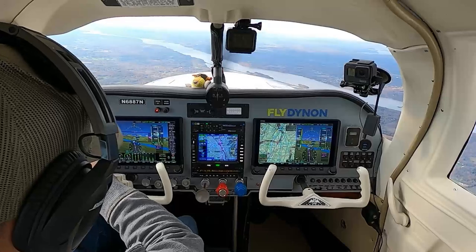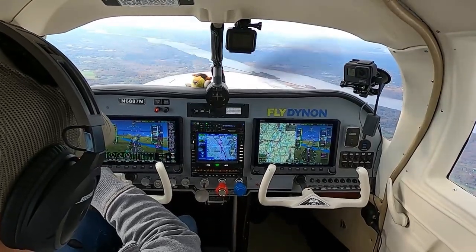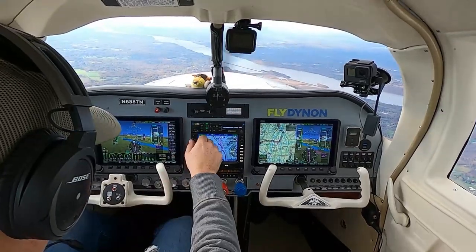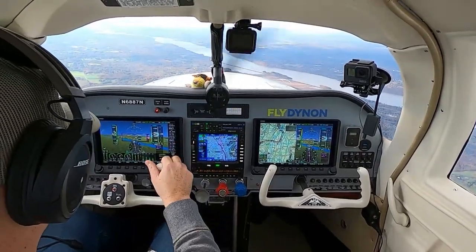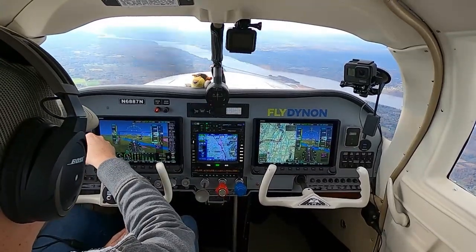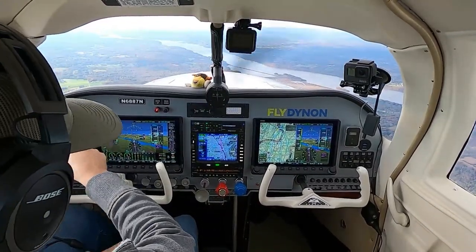New York, good morning, Mooney 688, 7 November is with you, 4,500, going to Orange County, Mike Golf, Juliet. 688, 7 November, New York approach, Stuart out 73024, maintain VFR. Well, 24 will maintain VFR, 87 November.